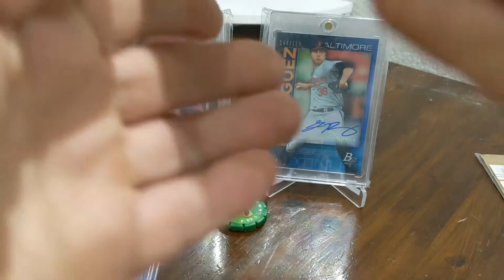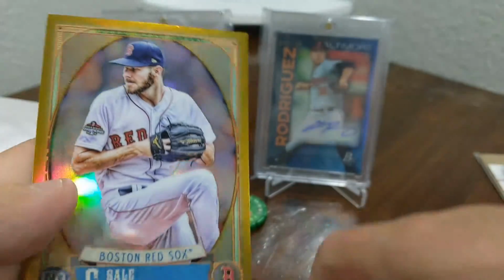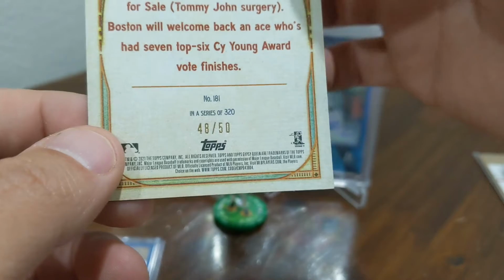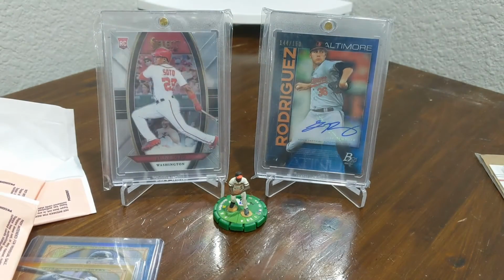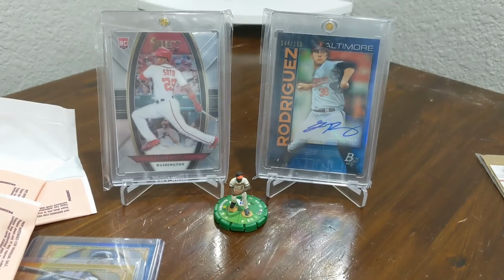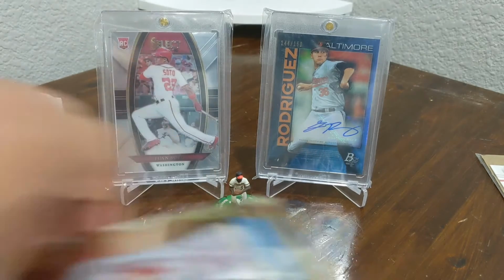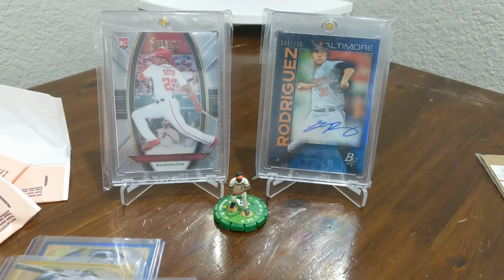I got it off camera, though. So, ooh, Trout, Conforto, and boom, another gold. Chris Sale, 48 of 50. So, four of the five packs had numbered cards. That's pretty cool. We'll take it. No rookies numbered, and only two rookies out of the whole bunch. But a Trout. Come on, baby. Get in there. These are a little snug. Boom. Moved in packs. Let me sleeve up the Troutster. He'll get a top loader, too.